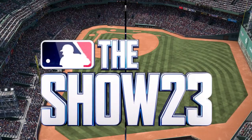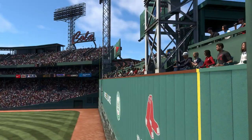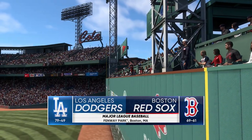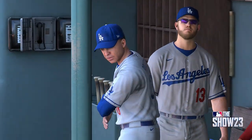Historic Fenway Park in Boston, Massachusetts. MLB The Show has Interleague action for you this afternoon. It's the Los Angeles Dodgers and the Boston Red Sox. And we'll be back with the first pitch right after this.